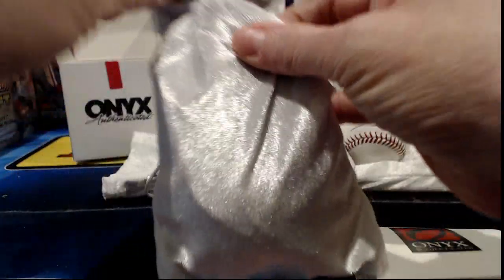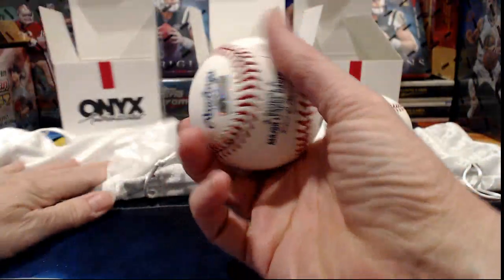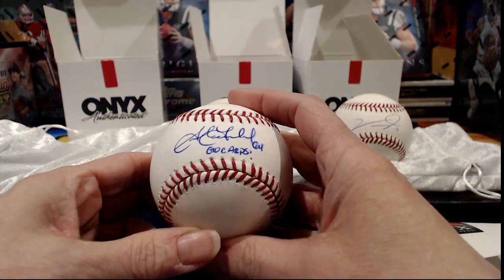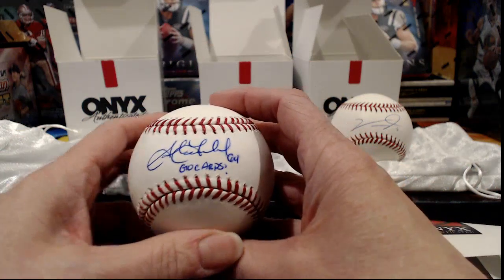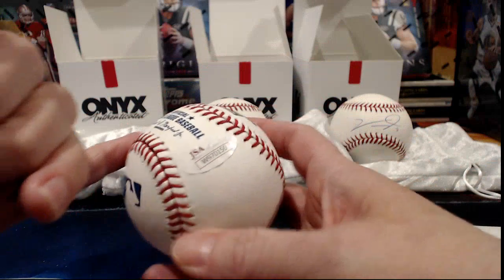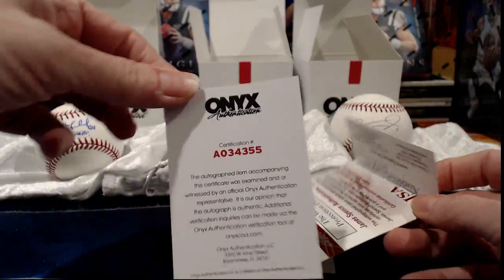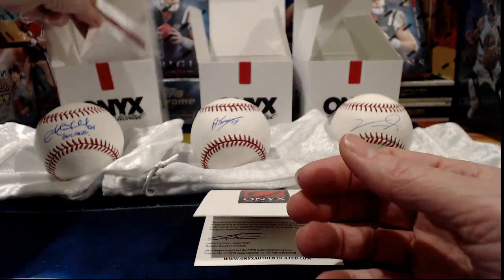All right. One left. Let's see if I can guess any right tonight. So far, I am oh for. Yeah, no, that's something with an A in it, and they obviously play for the Cardinals, right? That's about as far as I can get you on that one. Oh, we got to look at our authentications. Onyx and JSA authenticated for that. And there is your Onyx paperwork. Here's your JSA paperwork. It is a little folded up, but that doesn't hurt anything.